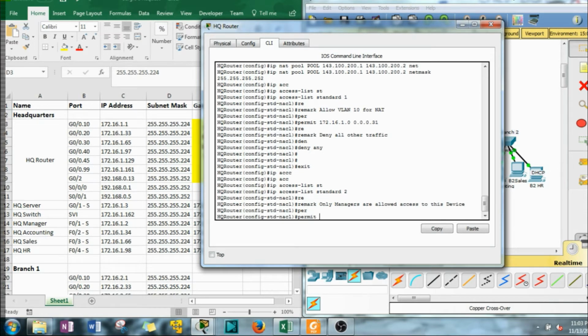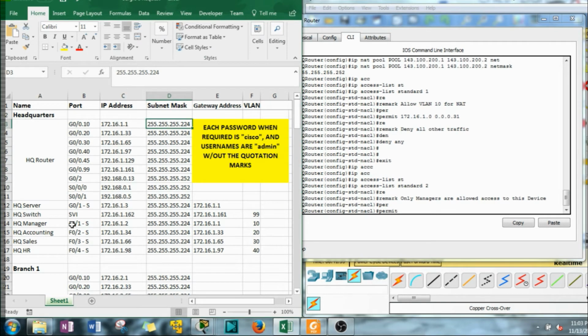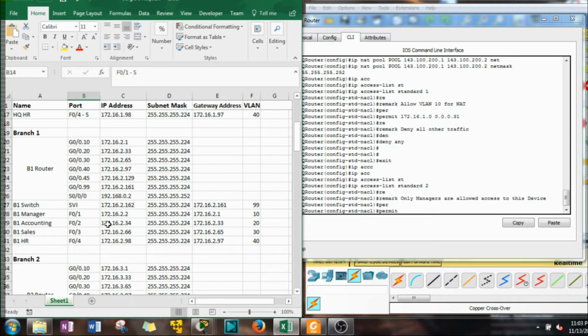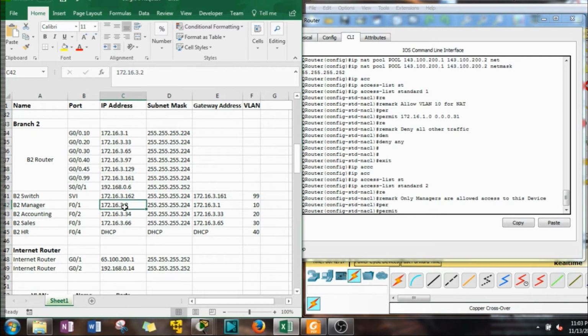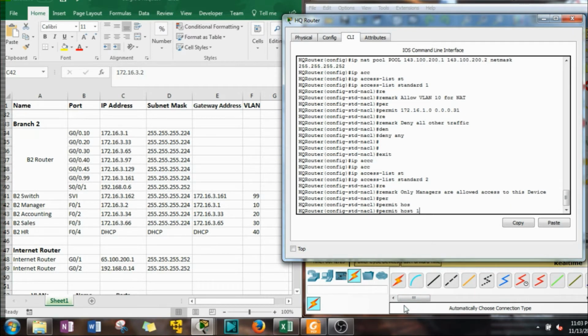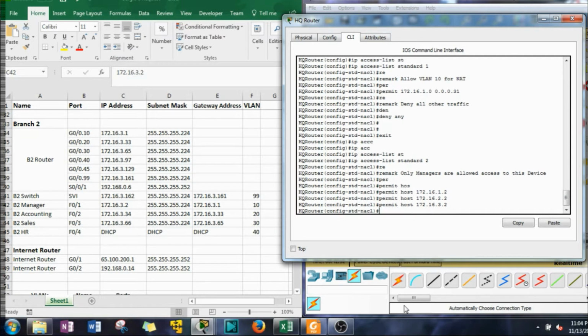Alright, permits. Now we go through and we just give the permits for anything that's the manager. So this one's going to be 172.16.1.2 on this router. Then we also want a 172.16.2.2, and then we're also going to have a 172.16.3.2. Okay, does that make sense? We're just going to give the host command so we don't have to give a wildcard mask. 172.16.1.2. Any. And we're going to change that to a 2.2 and then to a 3.2.